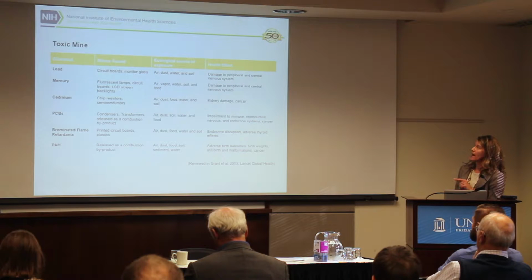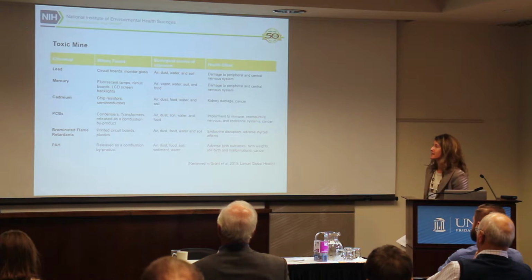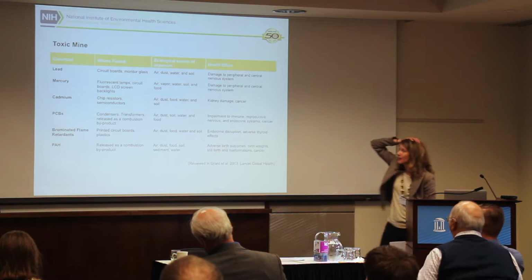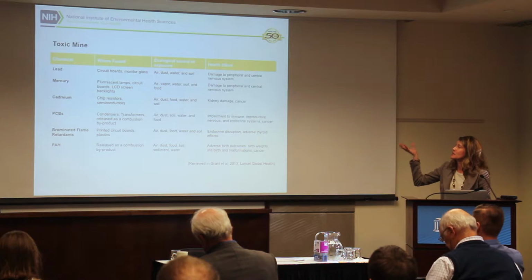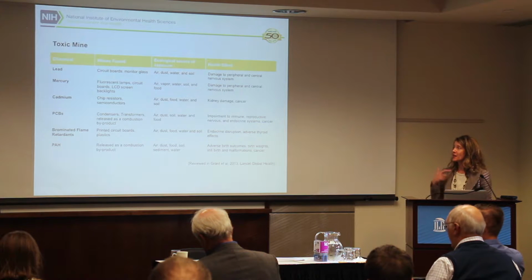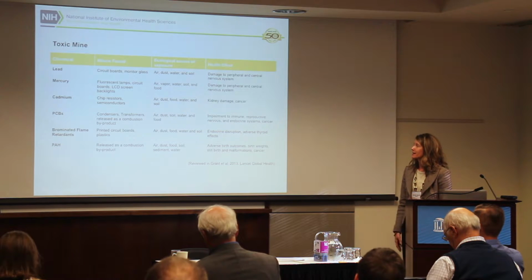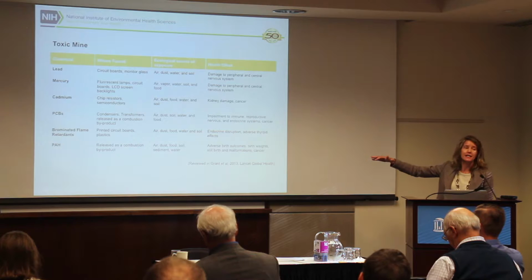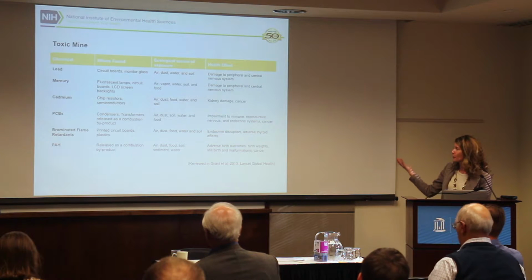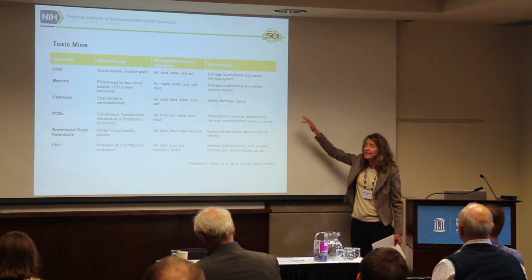So here are some of the hazardous substances that are found in e-waste. This is just a sampling of some of those. Josh has asked me to concentrate on the organics. On the bottom are some of the organics that you see. PCBs are present in some of the condensers, transformers, often released as a combustion byproduct. Brominated flame retardants are in the plastics, printed circuit boards. PAHs, again, are released as a combustion byproduct. All of these hazardous substances can be found in air, dust, soil, water, and food.